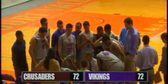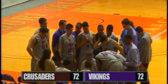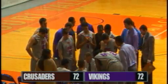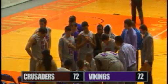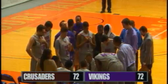They are 18 out of 24 from the line. The Vikings only 6 out of 11. Yeah. And in the second half, they're 5 out of 10. Yeah. Got to hit those free throws. Got to hit some free throws, only 50%. 72 all, 1:59 to go.